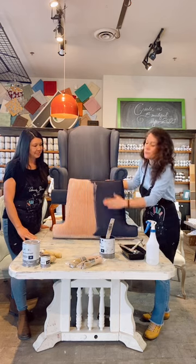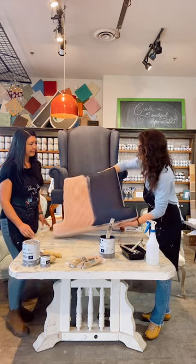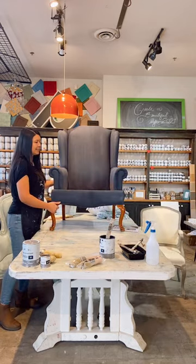Right. So this is first coat. This is what it looks like for your first coat. So I'm going to put this back here. Well, I'll put it over here.